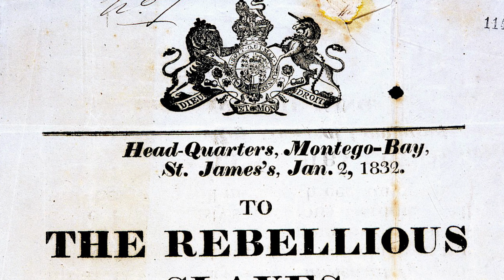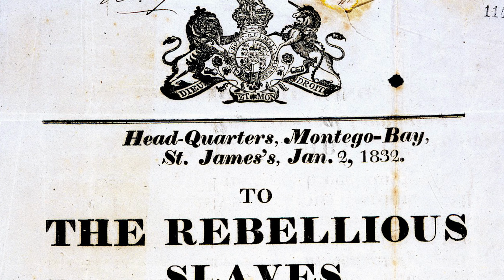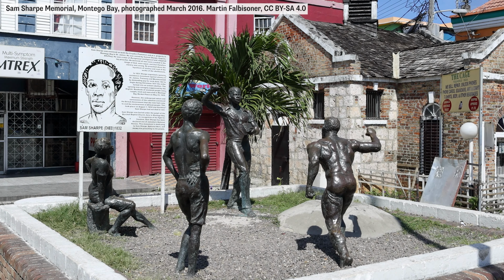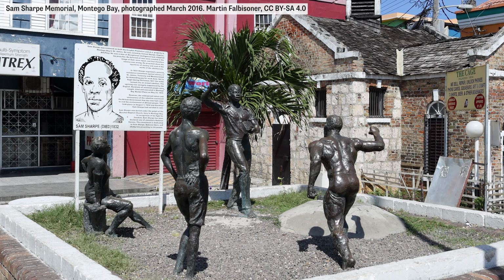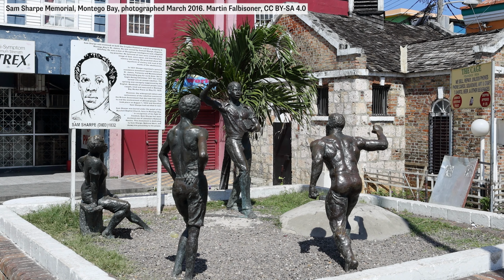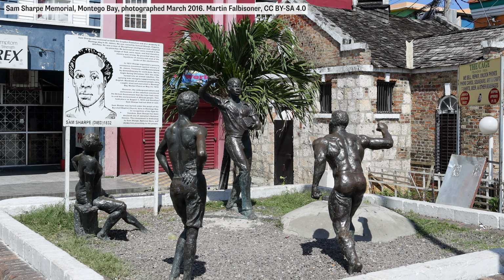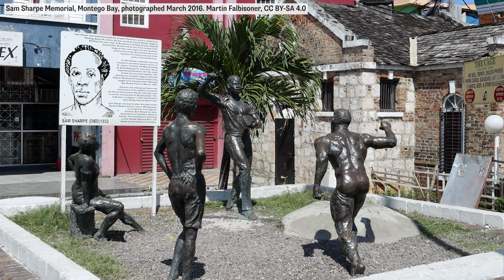This document relates to the Baptist War, or Sam Sharpe's War, to overthrow slavery, which took place in Jamaica over Christmas 1831. It was led by the Black Baptist preacher Samuel Sharpe, and was the largest scale rebellion against slavery in the British West Indies. Some 60,000 of the enslaved took part. While it was brutally suppressed by the colonial authorities, the Baptist War made a deep impression in Britain and accelerated the passing of the Slavery Abolition Act in 1833.